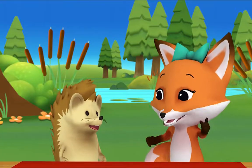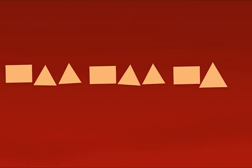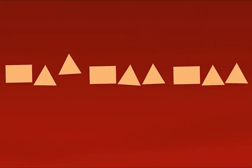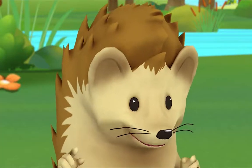Sure. Let's make another pattern with these same shapes. Rectangle, triangle, triangle. Rectangle, triangle, triangle. Rectangle, triangle. What comes next? Triangle. You got it. Let's say it together. Rectangle, triangle, triangle. What's the pattern? Rectangle, triangle, triangle. That's it!